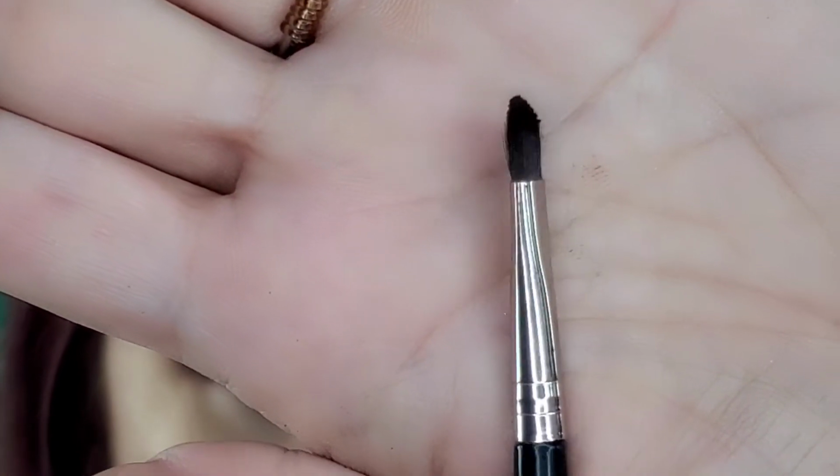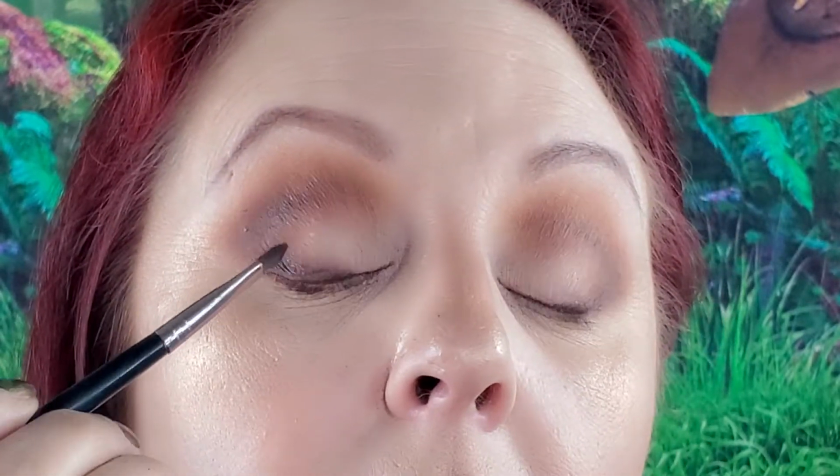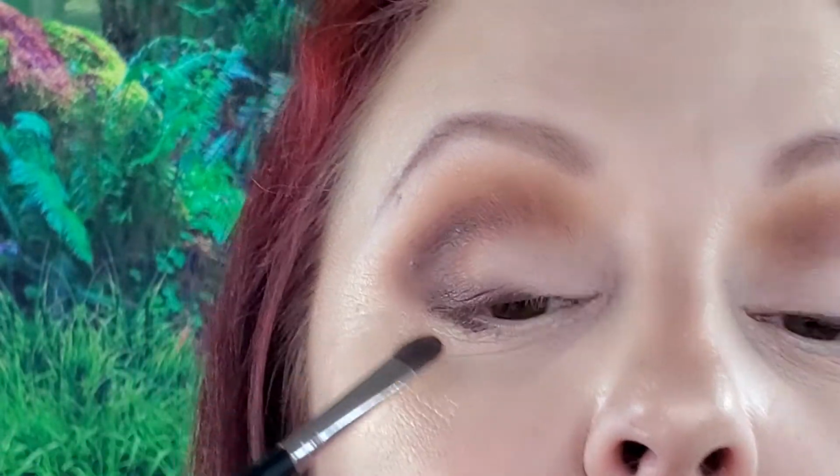Now for my lower lash lines, I'm going to actually skip Hard to Get. I'm going to go in with Feisty on that same really thin brush. And I'm going to apply it under my lower lash line. And I'm trying to keep this as close to my lash line as possible. Let me see if I can get a little closer for you. But the brush is a little bigger than I planned on using, so it's a little bit lower than I wanted it to be. But I'm just connecting it to that outer V. Let me see if I can zoom you guys out a little bit because I'm getting lost. There we go. Let's try that.